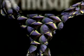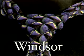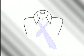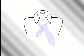The Windsor. If not done properly, this knot can come out looking very large, bulbous, and unsightly. So pay special attention on this one. It's worth the extra effort. Start with the wide end of the tie on your right and extending a foot below the narrow end. Cross the wide end over the narrow end and bring it up through the loop and down to your left.